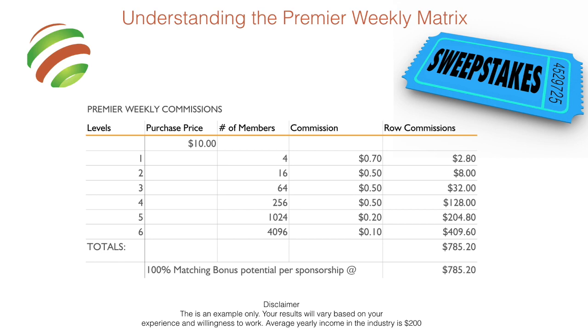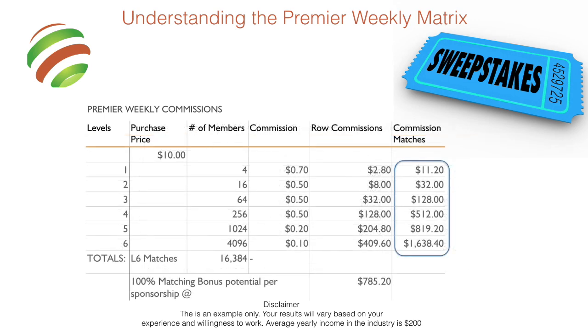Okay, so these are the commissions. 70 cents on the first row, and this is multi-level. 50 cents on the second row, 50 cents on the fourth row, 20 cents on the fifth row, 10 cents on the sixth row. The reason I did it this way is because I wanted the 5 and 6 to be residual type income, levels 1 to 4. We're focusing on giving you some good commission, and there are 100% matches on all of this too. Let's take a look at that.